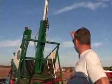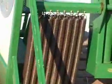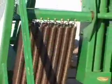Now, what kind of distance are you guys getting with this? A little short of a half mile. This year we're hoping to break a half mile. We're in the unlimited catapult class. We use hydraulics to pull the machine down, pull the springs down, and we have a little hydraulic cylinder that releases the trigger up on top.